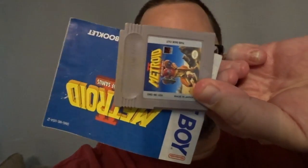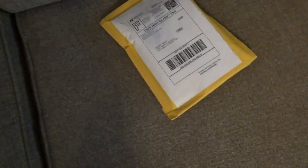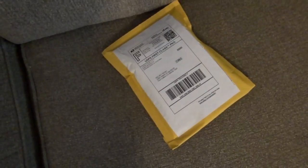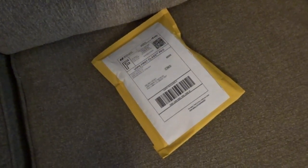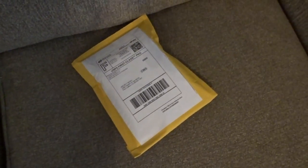Okay, guys, next up, Metroid 2 with manual for the Game Boy, just the original Game Boy game. Metroid 2 sold for $24.99 shipped. I bubble wrapped it, and then I took a box flap and wrapped that around the bubble wrap package, and I slid it in here. 3 ounces, shipping it.